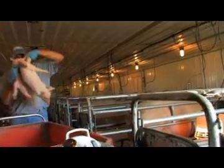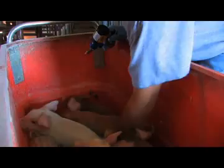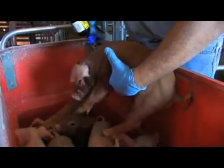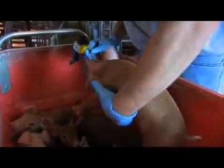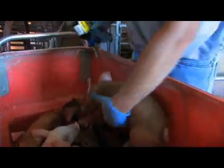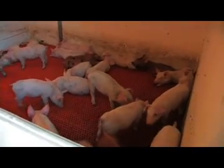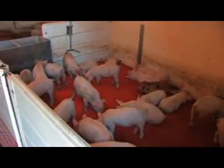We give piglets iron shots to help anemia and to help build their immune system to fight diseases. They're born with a limited supply of iron, and they don't get iron through the milk of a sow. It's between 18 and 24 days is when we take the little pigs off the sow and bring them into the nursery barn. And they usually weigh between 10 and 15 pounds. They're in the nursery barn for 6 weeks.